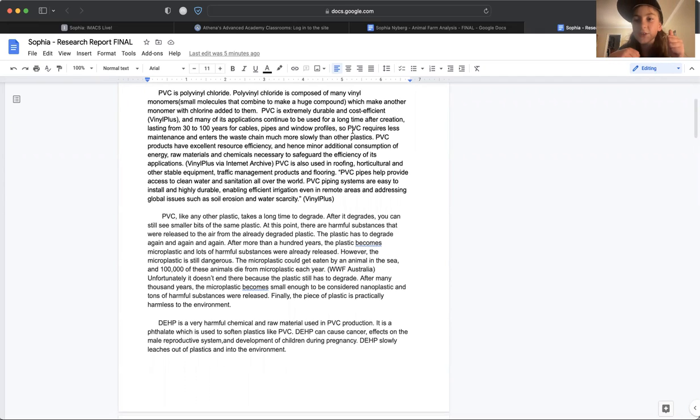It's extremely durable, it's cost efficient, and many of its applications continue to be used for a long time after its creation, lasting from 30 to 100 years for cables, pipes, and window profiles. So PVC requires less maintenance, enters the waste chain much more slowly than other plastics.